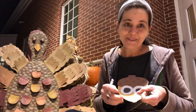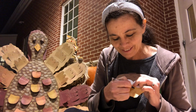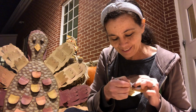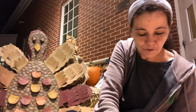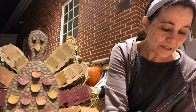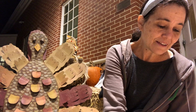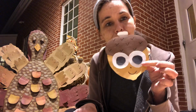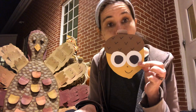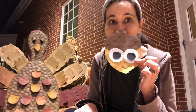Acorns, as you know, really don't have eyes, do they? But you can add eyes and a little nose. Okay, and a little happy face. I'm gonna draw a little bit. I'm gonna press down right here so you can see. Okay, and there you have a happy little acorn, just like Earl the Squirrel. So now you have gathered a little acorn, just like Earl.